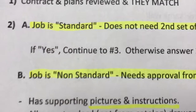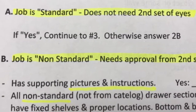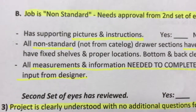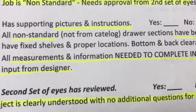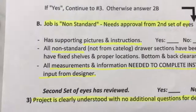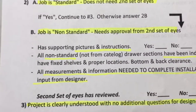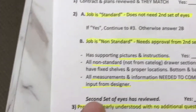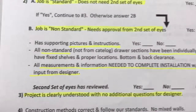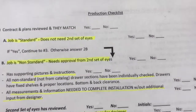The other thing we realized is that sometimes we've got non-standard jobs that we need to work with, so we put on there that it's non-standard. Then we've got a list of the things that need to be done, and one of the things we added was that we need to have a second set of eyes review it. At first it was me, but the issue with that is I would always have to be here. So we've allowed any of our other lead installers to review it and bring up questions that the production manager might not have thought of.